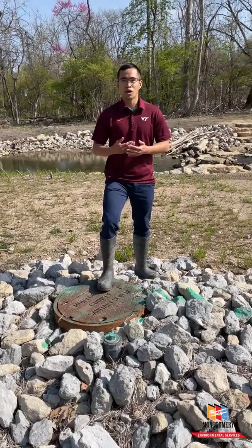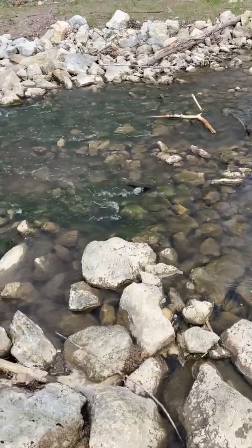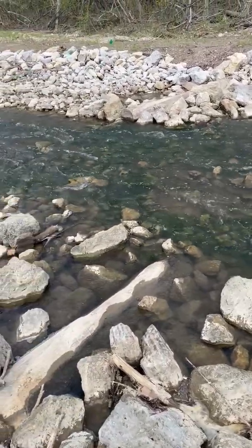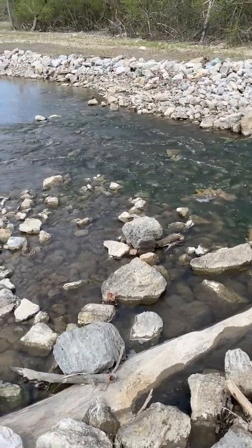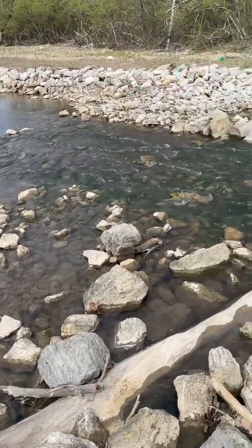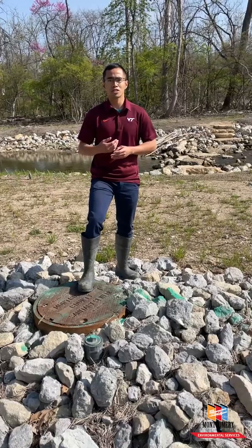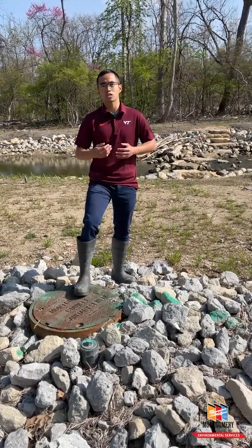This project is a perfect example of the often overlooked role stream erosion plays in our everyday lives. Nature is both beautiful and powerful and never should be underestimated. Montgomery County's goal is to always make sure you have clean water to drink, use the sink, or flush the toilet. And also, our goal is to take that used water and make sure it goes back into nature as clean as we took it out.